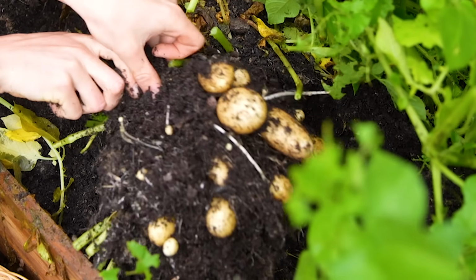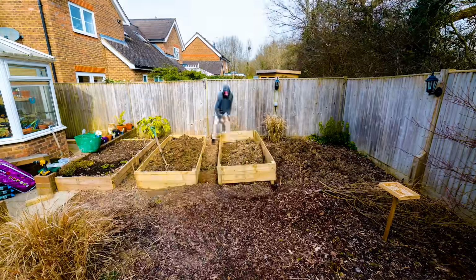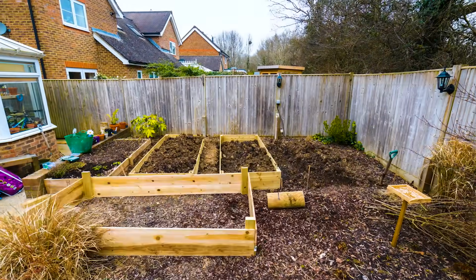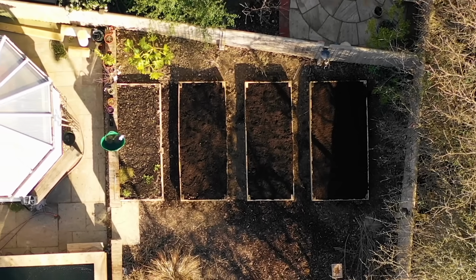Oh, no way. It's giant. It's huge. After the last couple of years of pandemics and panic buying, I thought it would be a good idea to try and become a little more self-sufficient. So I decided to start a vegetable garden. But how much food can I actually grow from this small garden, and would I save money doing so?